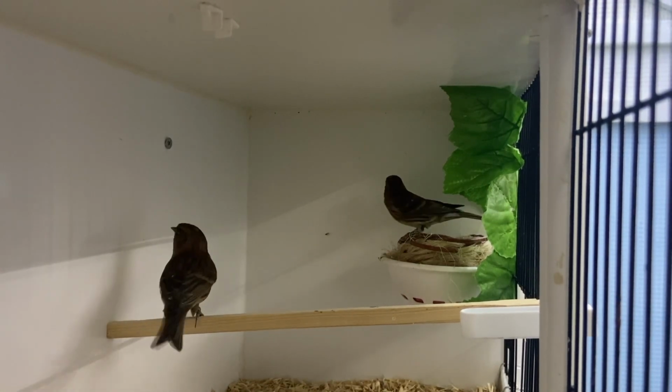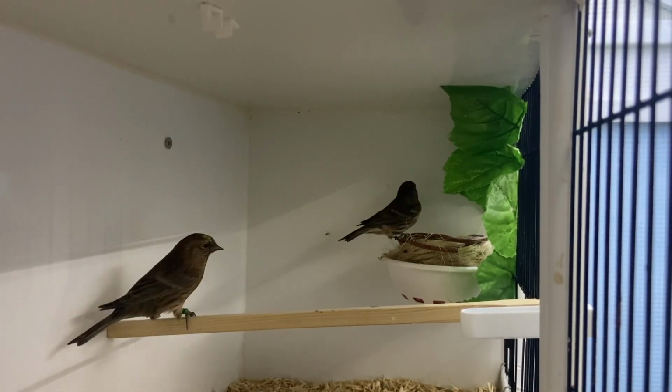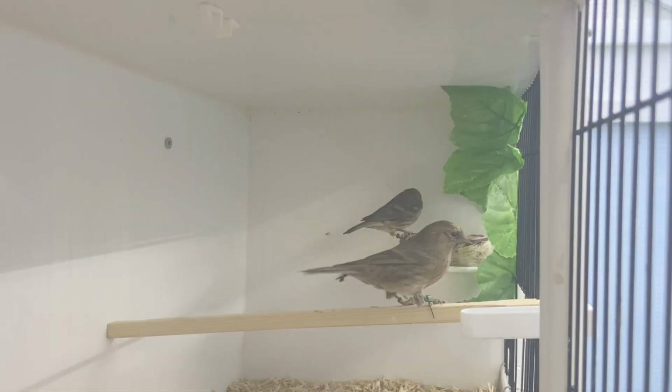We've got a really good collar on that cockbird. It's all right colour on the cobalt hen, some good markings on her flanks as well. So that should be a nice pair.